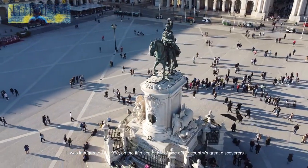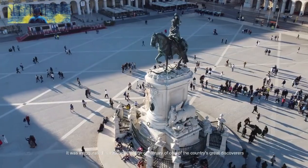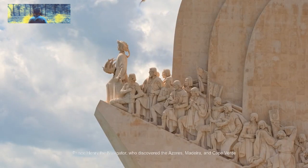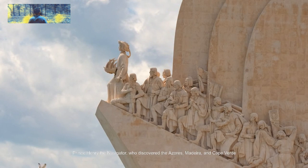It was inaugurated in 1960, on the 5th centenary of the death of one of the country's great discoverers, Prince Henry the Navigator, who discovered the Azores, Madeira, and Cape Verde.